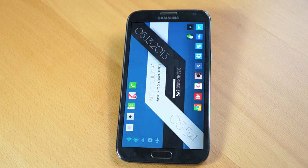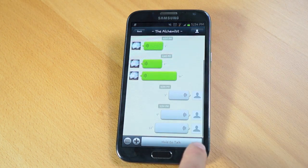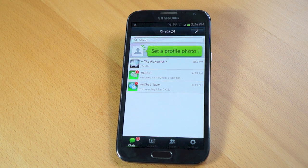On my Android device, my Galaxy Note 2, I found a sweet little app. If we take a look, it's called WeChat. We can actually turn your phone into its own personal walkie-talkie. So say some of my friends are traveling, I don't want to shoot a text message for whatever reason. I want to leave them their own little personal message, because heck, who wouldn't want to hear my voice?